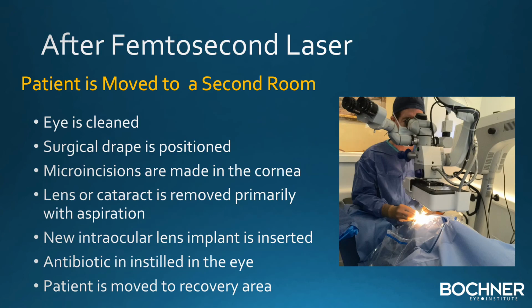After the femtosecond laser, the patient is moved to a second operating room where the eye is cleaned, a surgical drape is placed in position, tiny micro incisions are made in the cornea, and then the lens or cataract is removed primarily with the technique of aspiration and not ultrasound energy. The new intraocular implant is inserted through the tiny opening made in the capsule of the lens, and then an antibiotic is instilled, and then the patient is ready to move to the recovery area.